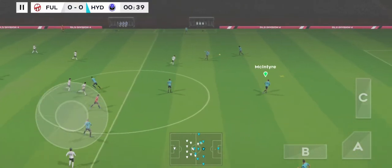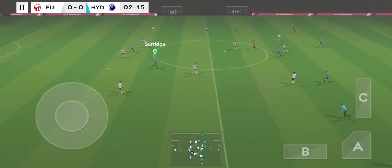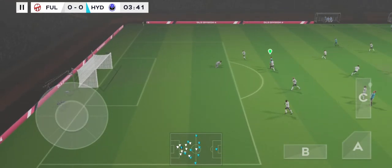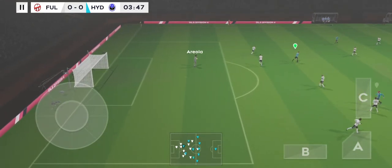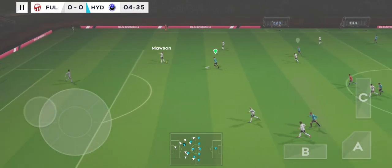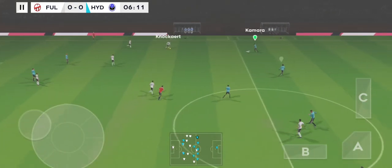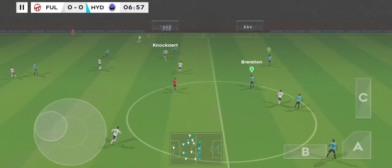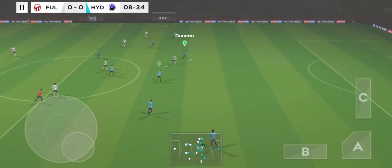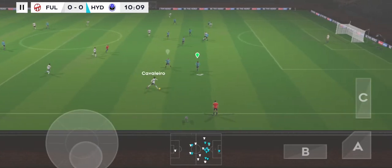Serve on. Which way will this game go? The ball played back. They've got a chance just to regroup now. Areola picks it up. He chooses to throw this one out. Knockout. It's with the striker. Good possession.